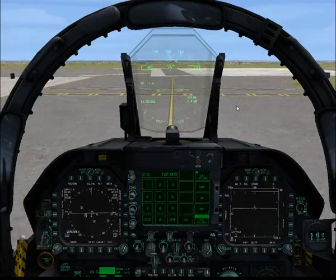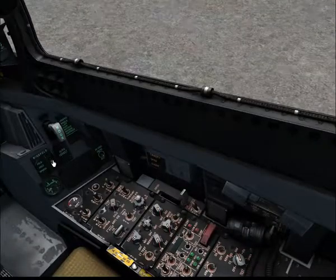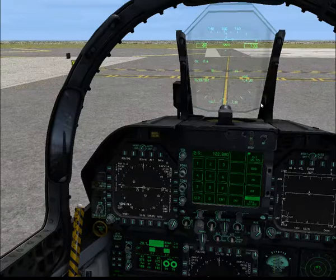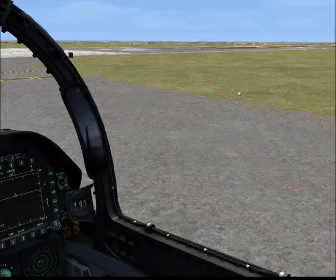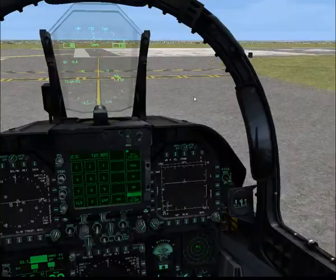Okay, as you can see, we're now short of the runway. I'm going to spread the wings again and ensure that we go back into low gain nose wheel steering. We don't want to be high gain on the runway, because if I suddenly yank rudder to the left, we're going to put the nose wheel perpendicular to the line of the runway, which is going to be a very bad day for us.